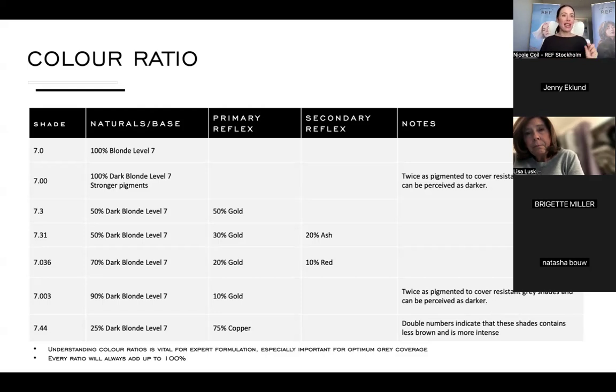Any shades where you will see a level, a decimal, a 0, and then two other numbers, so in this instance, 7.036, these shades are going to contain more natural level. In these shades, we're going to have 70% natural level, 20% of our primary reflex, and then only 10% of our secondary reflex. Because what happens is that 0 is in that very first placeholder, right?